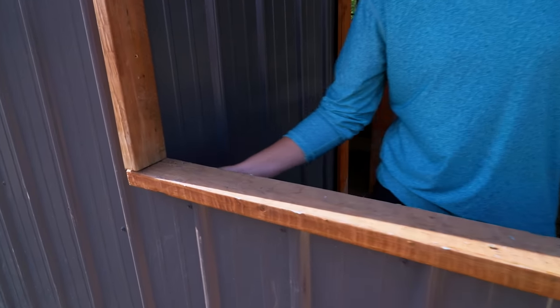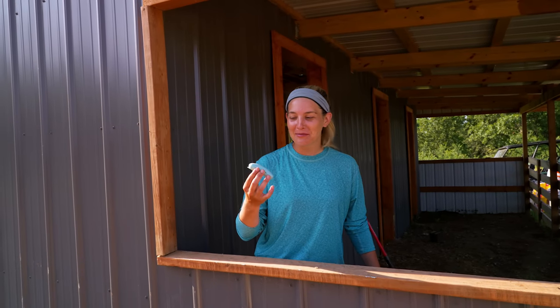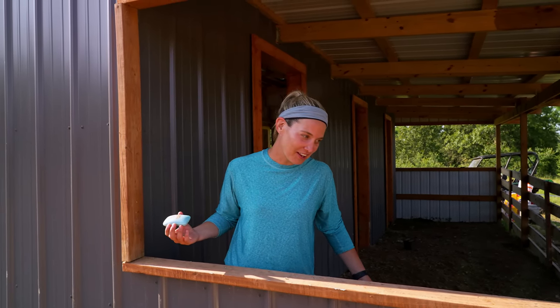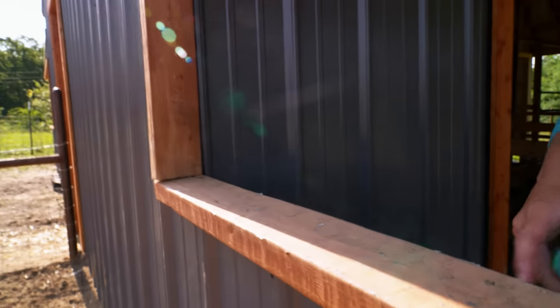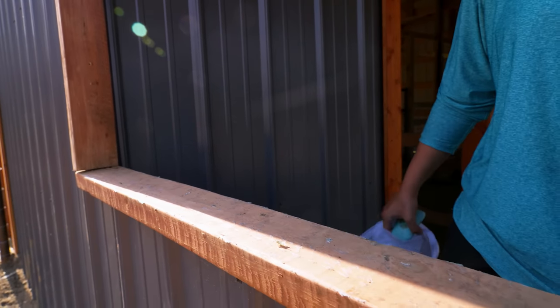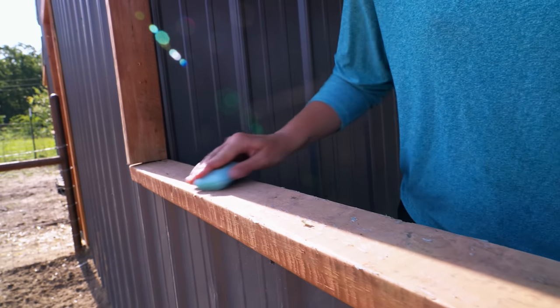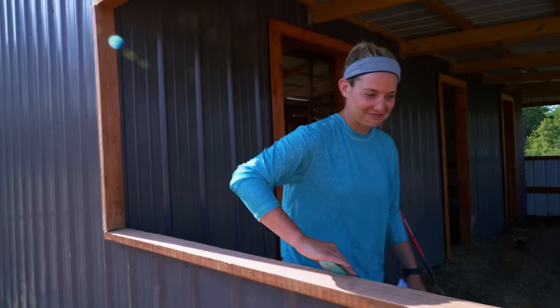Are you waxing this up like a skateboard? What are you doing? Some comments said to rub the soap on the wood. It's supposed to help with flies. Just spread the smell? Yeah, I guess, I don't know. I'm just trying. We're just spreading, but there's a fly right there, so I don't know how well it's working. I'm spraying it so you see. Okay, let's see. There you go.